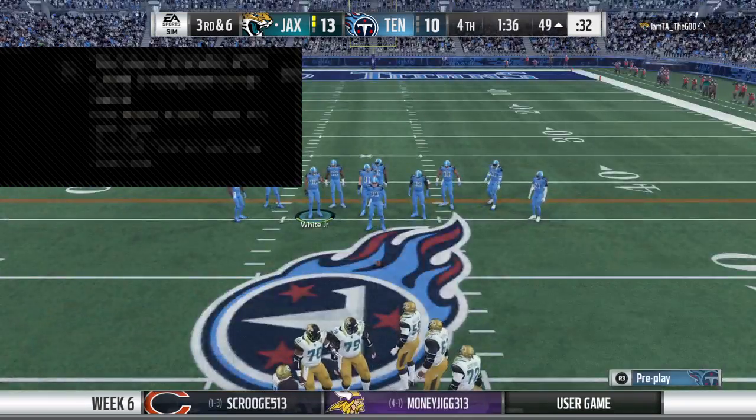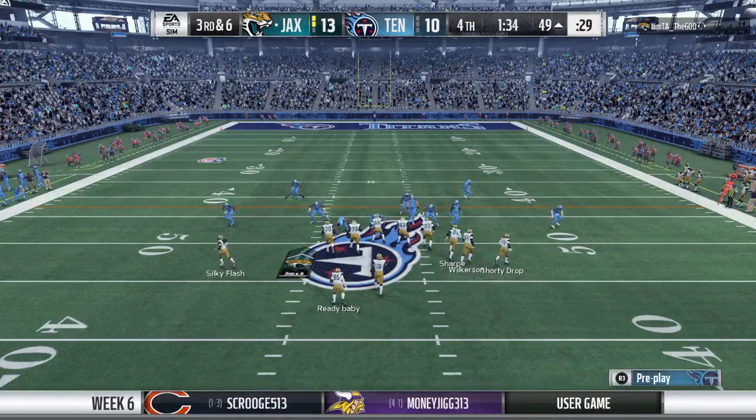The Jaguars on 3rd down. 2 for 5 to this point. This will be 3rd and 6.